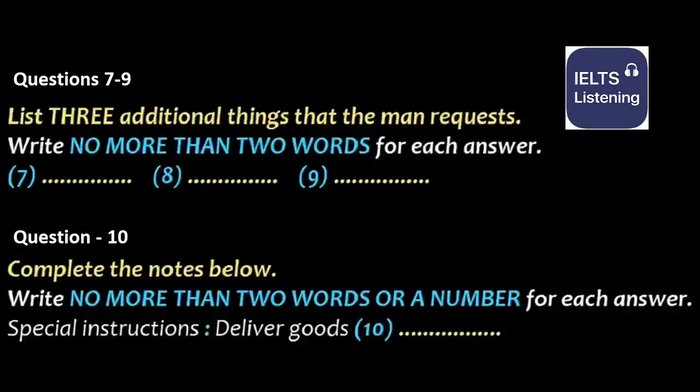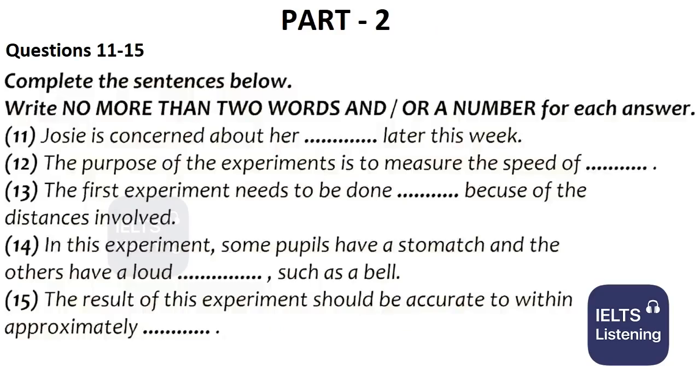Now turns to part 2. Part 2. You'll hear 2 university students discussing experiments. First, you have some time to look at questions 11 to 15. Now, listen carefully and answer questions 11 to 15.